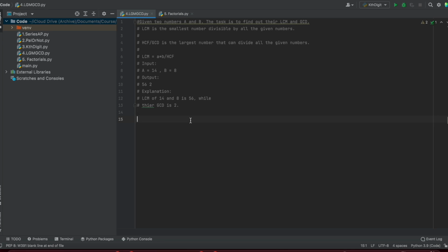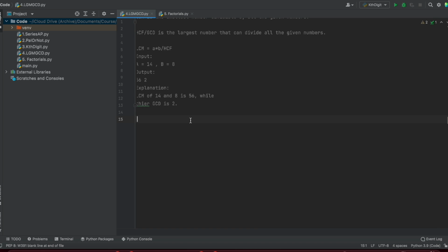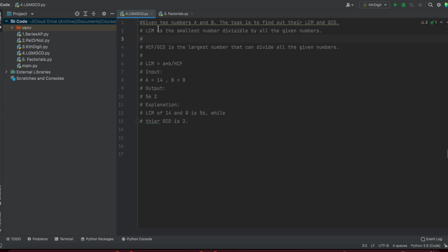Hi guys, today we're going to solve a different mathematical problem, and we're going to talk about finding the LCM and GCD. So your task would be to create a function that, when we pass two numbers, finds the LCM and the GCD. So LCM is the smallest number divisible by all given numbers. So both of the numbers should be divisible by this number, which should be the smallest possible, while the greatest common divisor is the largest number that can divide all the given numbers.